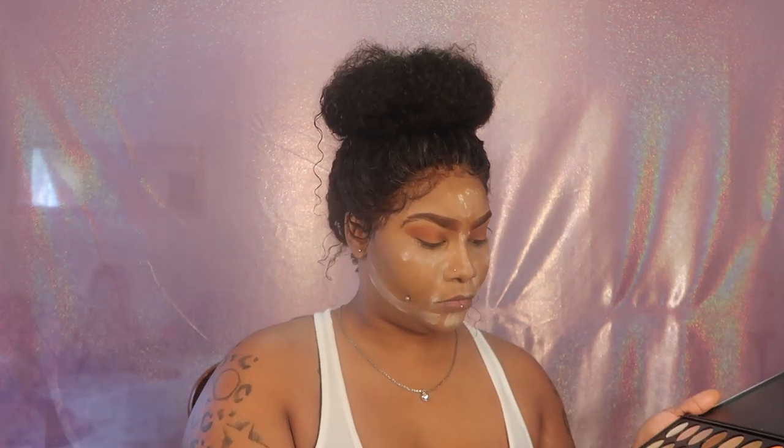I just dipped my brush inside of a brown to make it more darker than what it is.